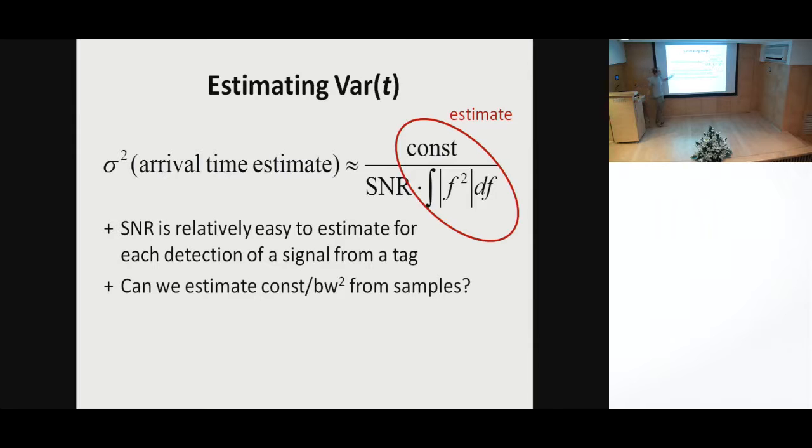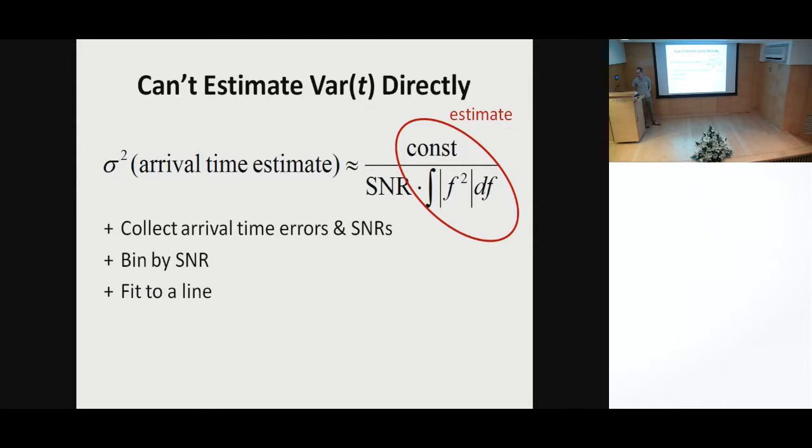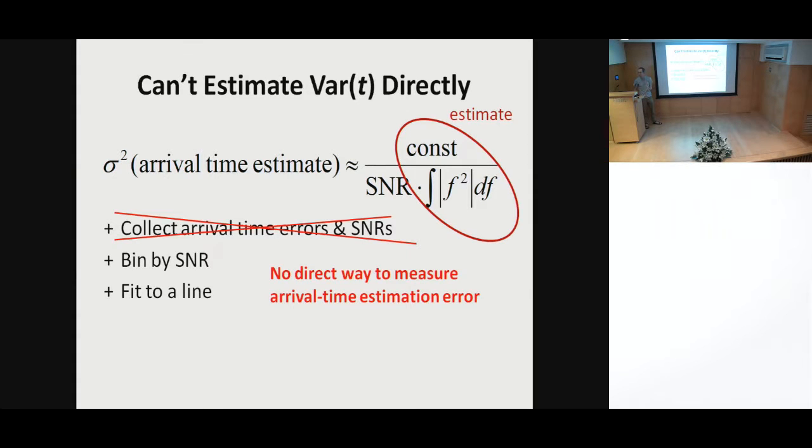So what we do is we measure the SNR directly, and we estimate offline this term in order to get an estimate of the arrival time accuracy and the position accuracy. And it seems easy, you just collect samples and measure, but the problem is that you can't collect samples because you can never know what the actual error is. You can't measure one of those errors because you don't know the departure times.